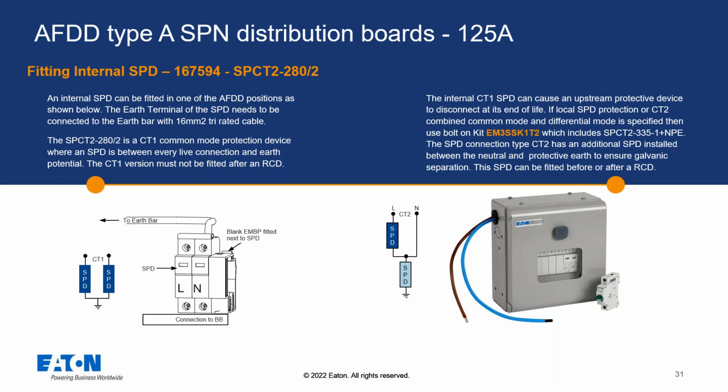Also, with the advantage of being able to fit in one of the ways a surge protection device, should it be required to be CT1, fitted after the RCD. We also have within the range, which you can also use here, the addition of a surge protection device which can be fitted before the RCD, and that will give you common mode and differential mode when it comes to surge protection.